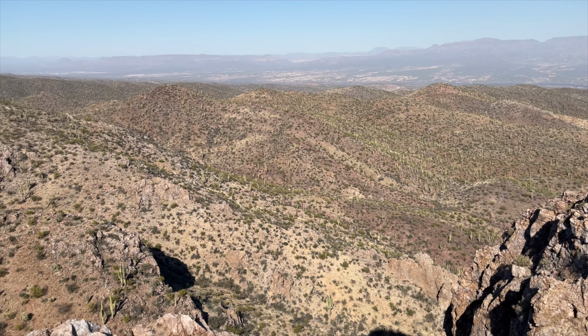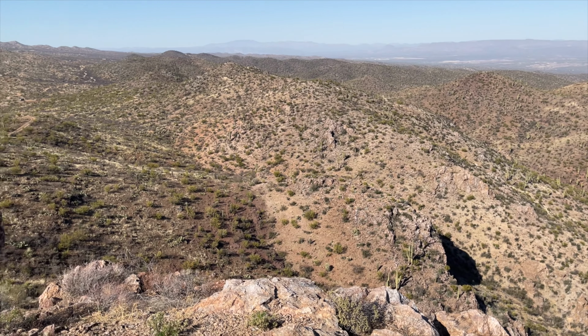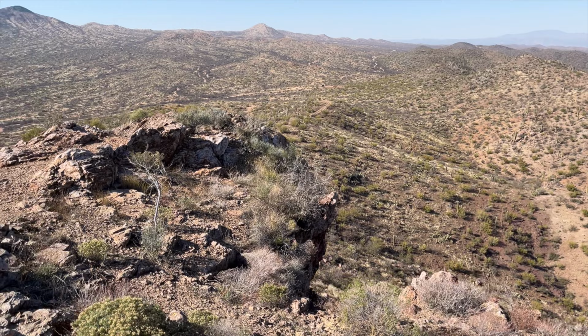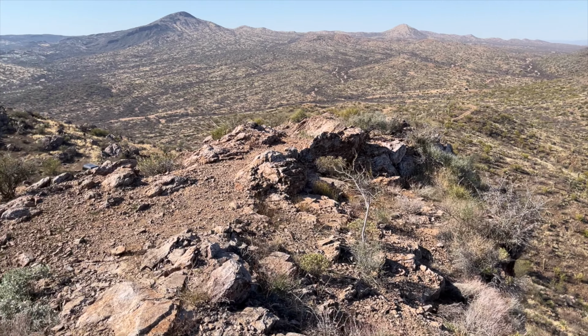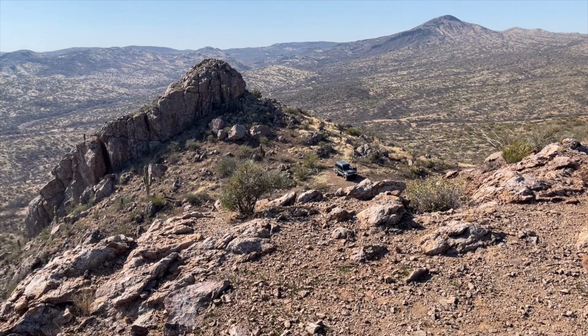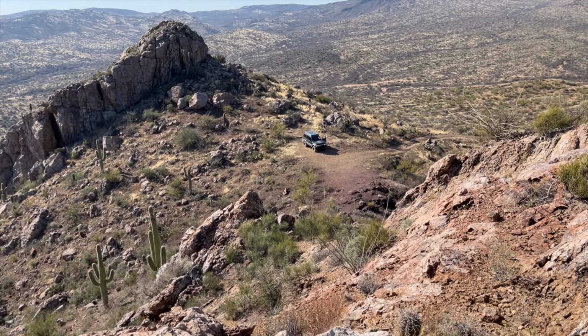And this is an awesome but scary place to come in monsoon season. You know, the visibility is amazing. The time-lapse opportunities for the clouds are amazing. Lightning is the scary thing. But anyway, that's this spot. Let's get back on the trail.